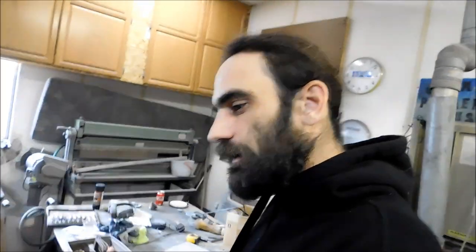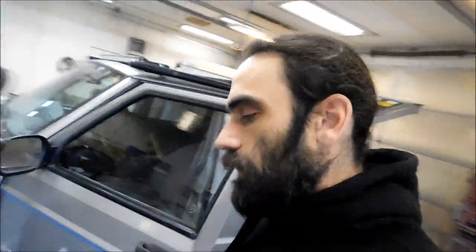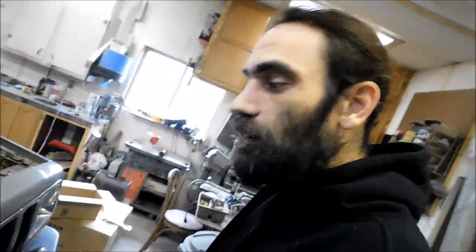Seems real promising. I found a couple of issues I didn't like with the inside of it, so I'll see what I gotta do to that. I had water pouring out of my rear speakers in my headliner last night, so I'm gonna figure out where my water leak is and we'll go from there. But I'm gonna call the battery and charging system mission success. We'll go take her for a drive and see what she does.